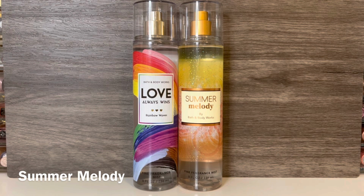And for comps, first I have Bath & Body Works Summer Melody, which has notes of golden honeydew and bronzed vanilla. And this is a candied melon scent that's very sweet and fruity. But it's more on the vanilla side than it is fruity, and the vanilla is warm and a bit syrupy. I like this combination much more than in Rainbow Waves, which is much less fresh and doesn't have the same vanilla sweetness of Summer Melody.